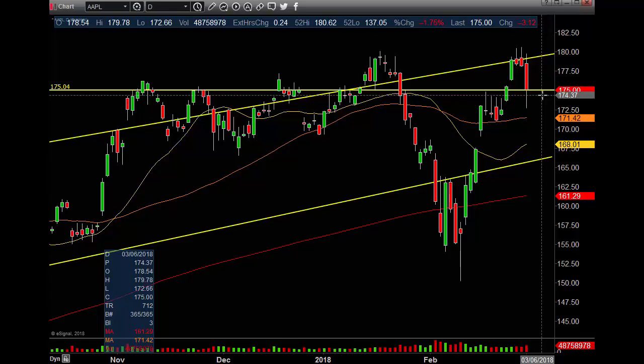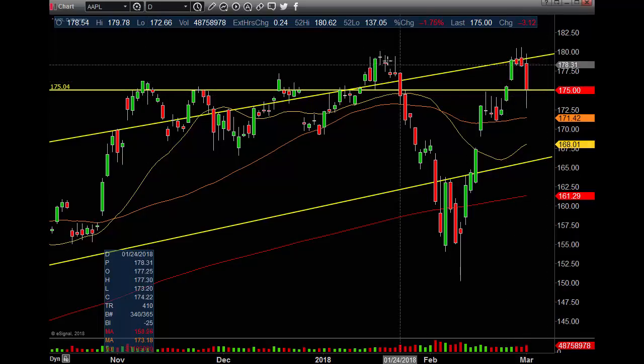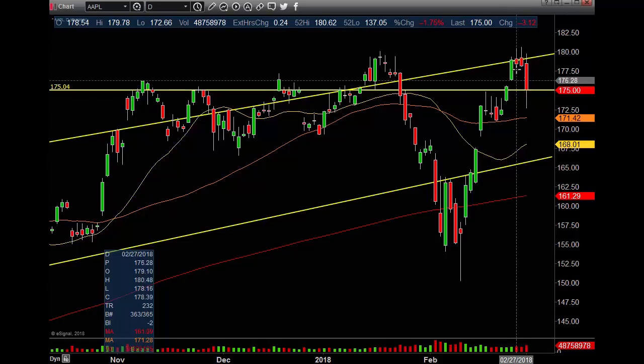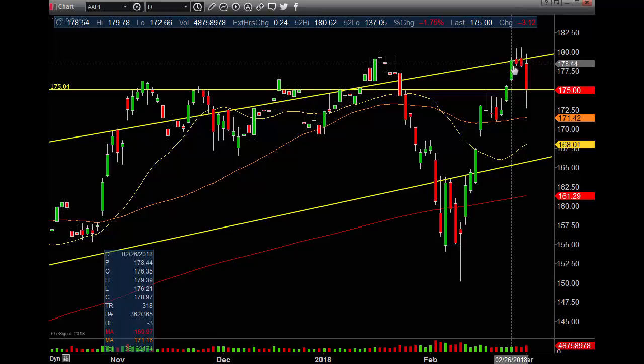So Apple, guys, if you are long, you got to break above this high. You have to. It looked like it was going to go 180.54, and this little sell candle here, and the close below the other day's low on this candle yesterday, and then this follow through. Volume picked up a little bit.